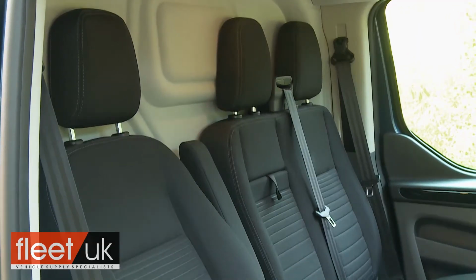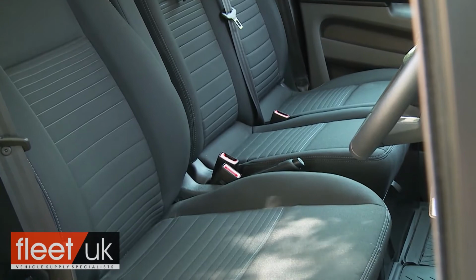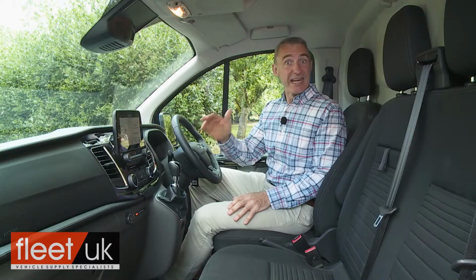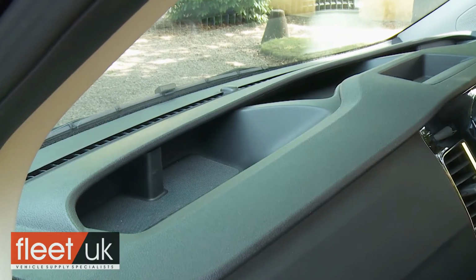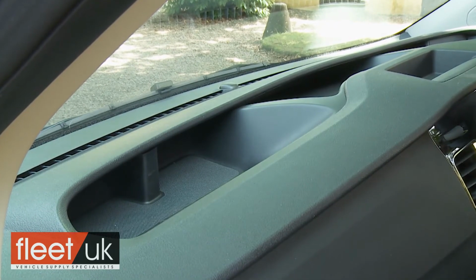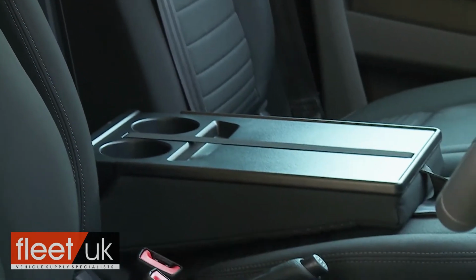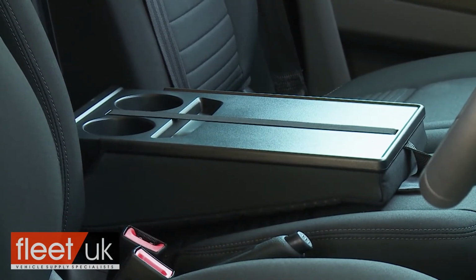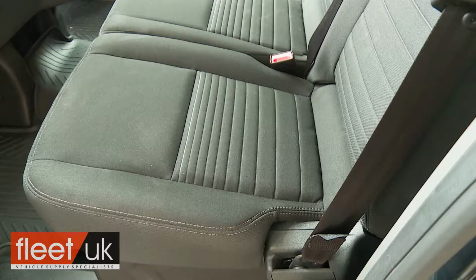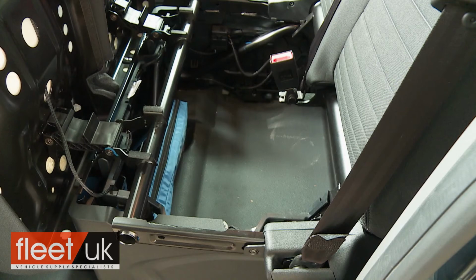The seats have been redesigned for greater support, materials quality is vastly better, and there's been a big increase in stowage around the cabin, primarily through the addition of these 3 dash-top open stowage areas. As before, there's a 3-person seating layout, and the centre backrest folds down to create a desktop area. In addition, the seat base lifts up to reveal extra storage capacity.